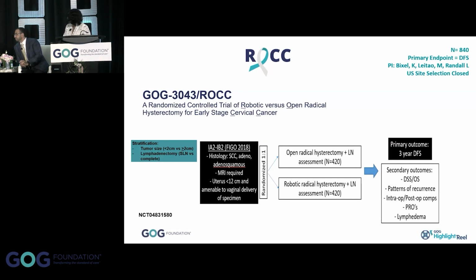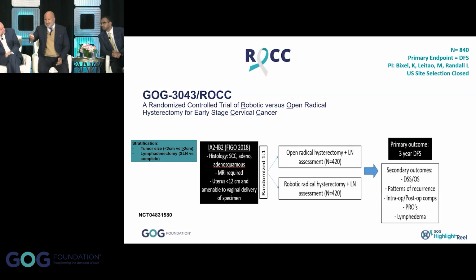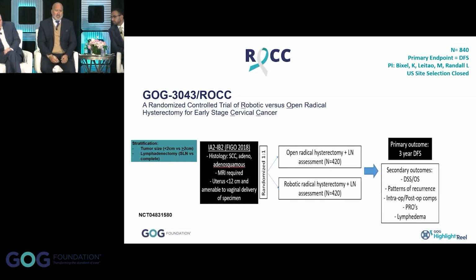Well, Kristen Bixel, my partner at Ohio State, is the lead investigator here. So we've talked a lot about this. The information's just getting out, so I think we need to see how enrollment happens here. There are discussions about whether we will amend this trial to allow for those patients. The question then becomes, are you doing a mini laparotomy, simple hyst on those patients? But I think that is very reasonable.